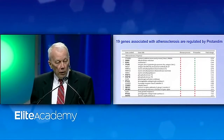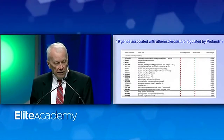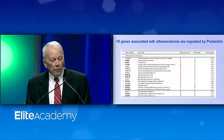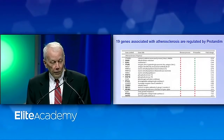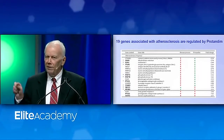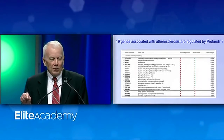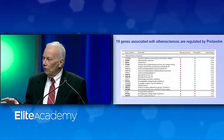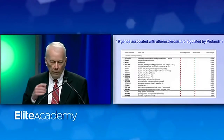So there are 7, 8, 9 drugs in the top part of that. The ones that have an asterisk, which is all of them in that upper part of the curve, the asterisk means that Protandim does what the drug that's targeted against that gene does. All right? So the effect of Protandim is exactly the same as 11 drugs designed to help correct the gene expression problem.